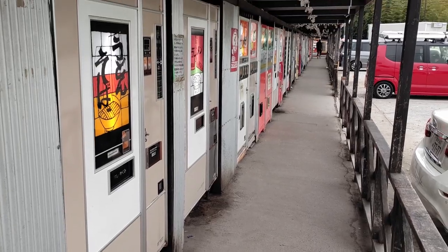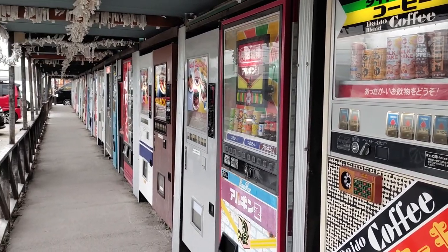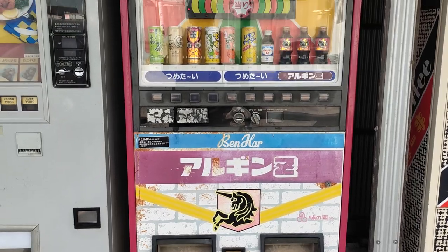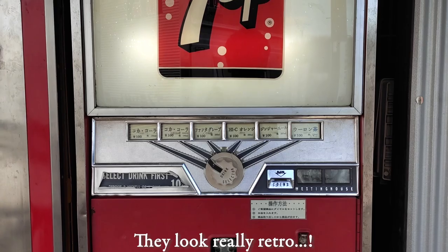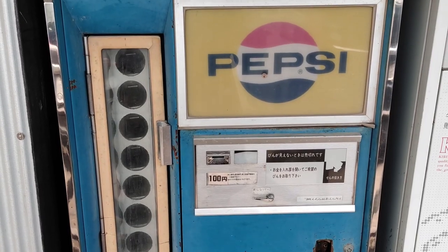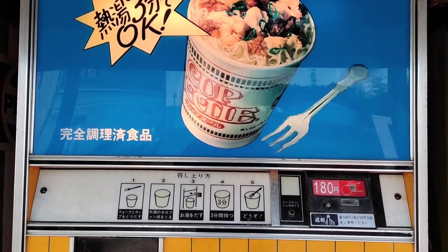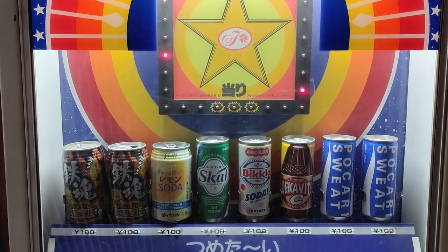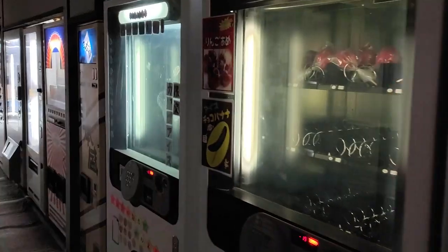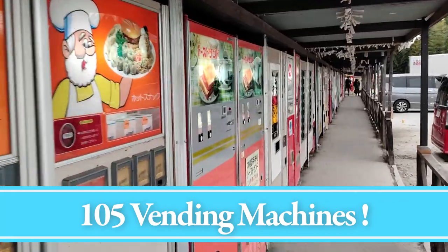So this is the biggest vending machine park in Japan, and the thing is that you can see lots of different kinds of retro ones here. Some of them are out of stock or don't work, but many of them still do, and surprisingly, the number of them increases every year. Now there are around 105 machines here. Wow!